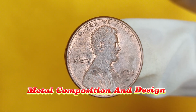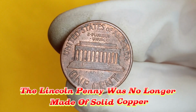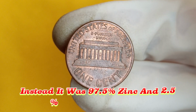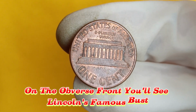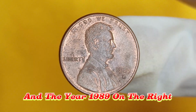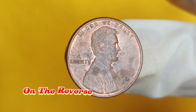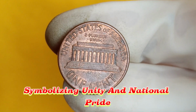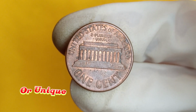Metal composition and design details. By 1989, the Lincoln penny was no longer made of solid copper. Instead, it was 97.5% zinc and 2.5% copper plating. On the obverse, or front, you'll see Lincoln's famous bust, the word Liberty on the left, and the year 1989 on the right. Below the year, the D mint mark shows that it was minted in Denver. On the reverse, or back, you'll find the Lincoln Memorial, symbolizing unity and national pride. But among millions of normal coins, there are a few that have errors or unique traits that make them worth small fortunes.